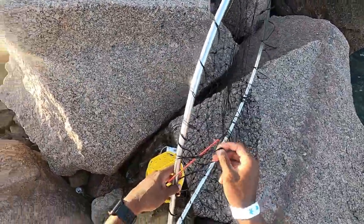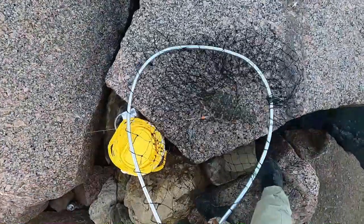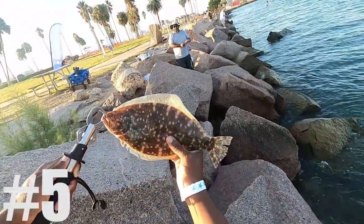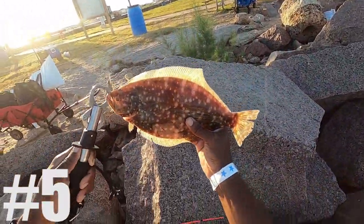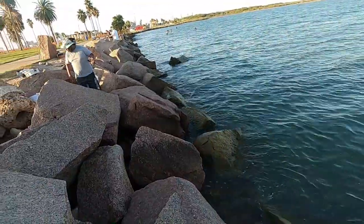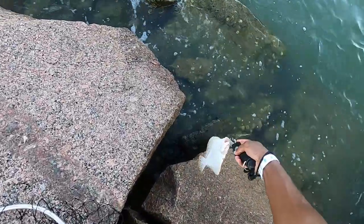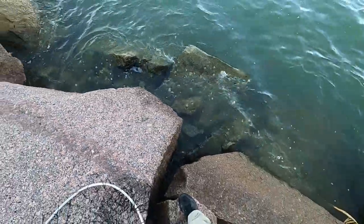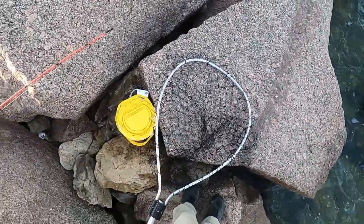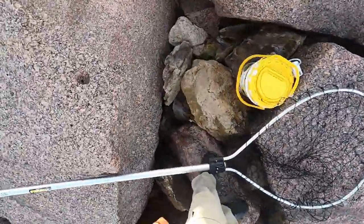Now, does it count to be a limit if they're not keepers? Do you keep a one-man limit if they're not keepers? That's the question I want to know. So this is another, about a 13 inch or so. Not a keeper. Number five, though. So we got five. Alright, that's five. There she go. Let's get us another one. Got five of them, still no keepers yet, but I'm still having fun. Great content. YouTube.